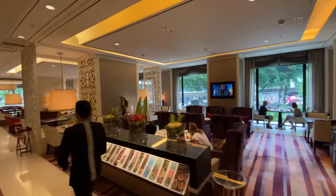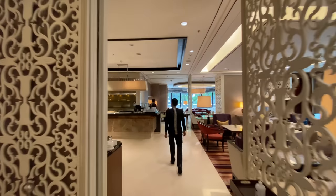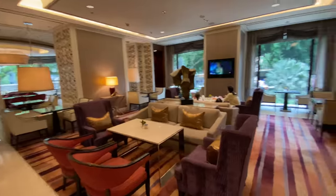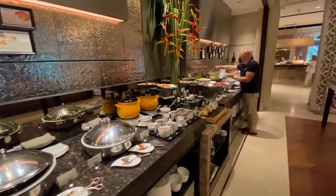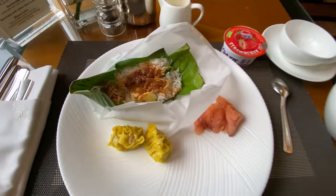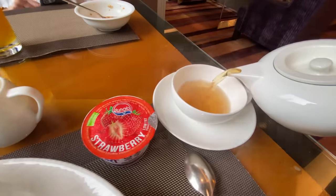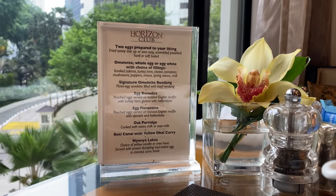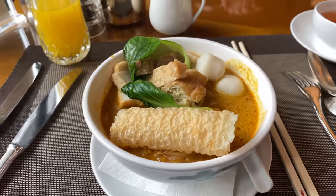During my stay this time, I've got access to the executive lounge. Shangri-La calls them the Horizon Club. It's a massive and impressive lounge. They've got a very nice selection of breakfast. So I got nasi lemak, a few dim sum, salmon, a strawberry yogurt and English tea. In addition to the buffet, there's a selection of menu items. I went for a bowl of laksa.